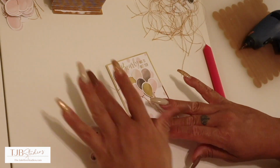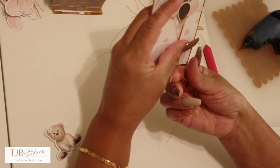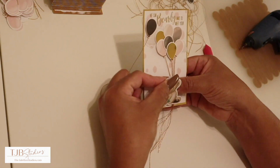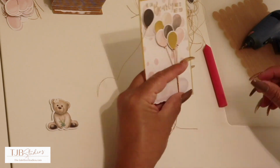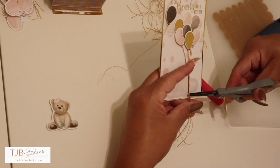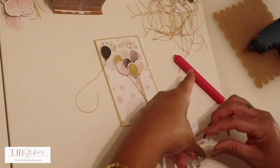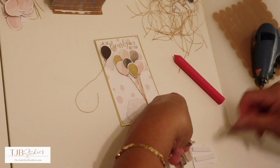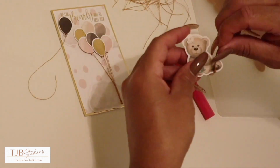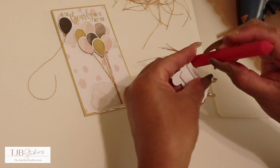So I'm just gonna grab all of the balloon strings and just gonna do a little twist so that they all come together at the very bottom. And then just a little dab of hot glue to help keep them in place works perfectly. And then to save thread, once I cut this excess of thread that I have in my fingers there, I'm gonna use that and wrap it around, and I almost put it on the wrong side of the teddy. But I use that to wrap it around once around the teddy's foot, so it looks like all of the balloons are hanging on to, or are like tangled up on her little bottom paw, her little foot paw.